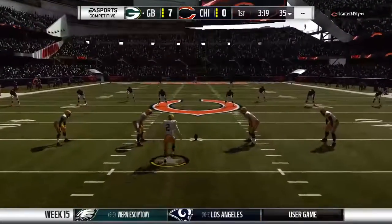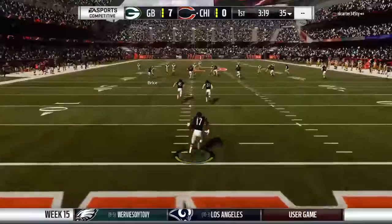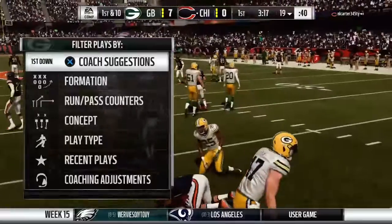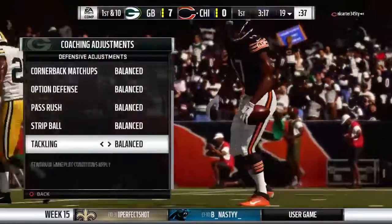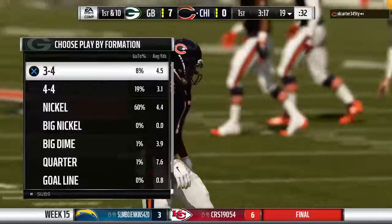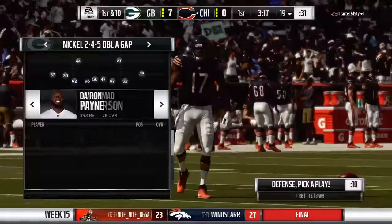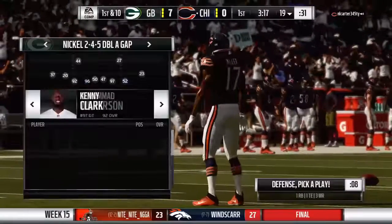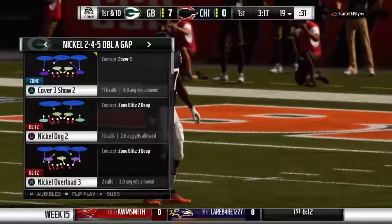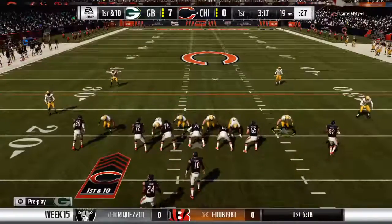Crosby on now to kick it away. This is fielded a couple yards deep. Trubisky brings the Bears up 1st and 10 at their own 19-yard line.